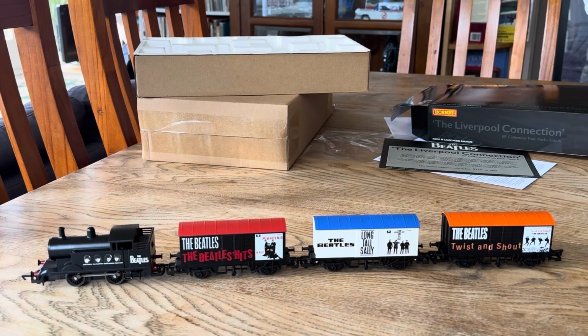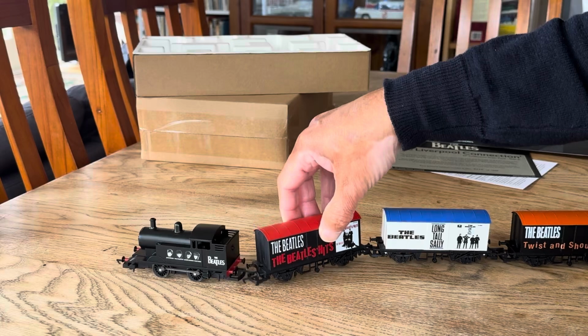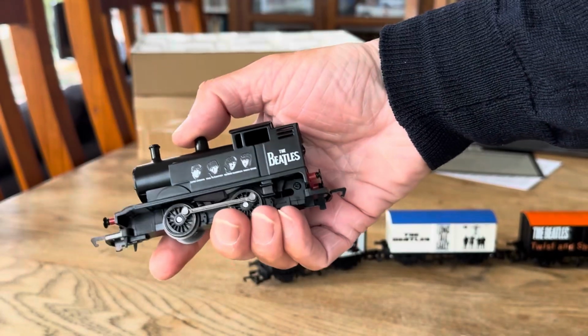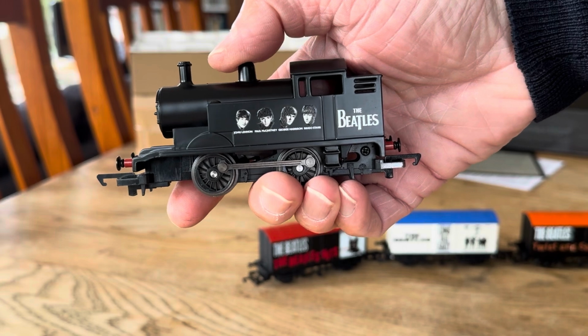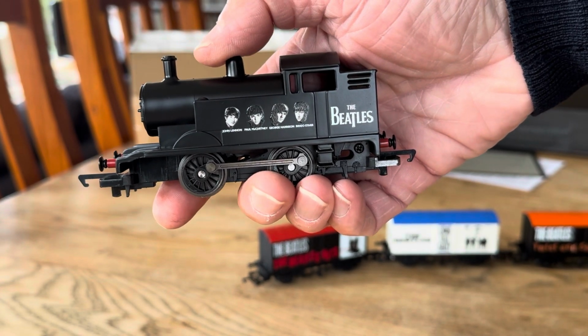It actually looks quite nice to me, certainly from a slight distance. I must say though, that looking close up at the loco in particular, and I'm not sure how well this will show up, but I'll see if I can show you, is that the decals on here are not what I would consider to be entirely sharp or well defined, and the loco itself is extremely light.